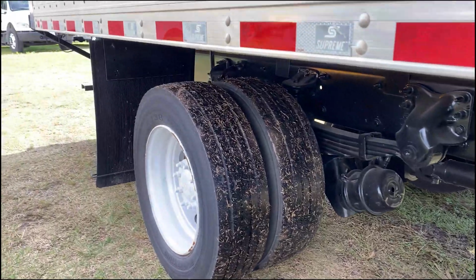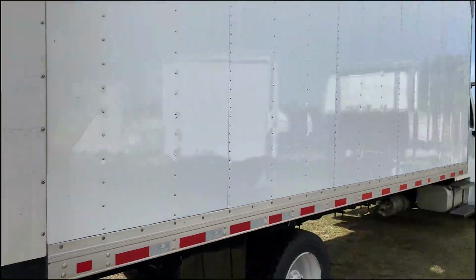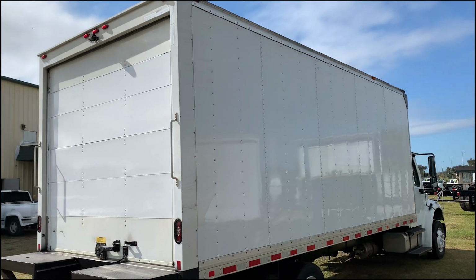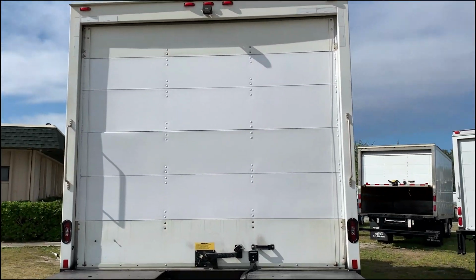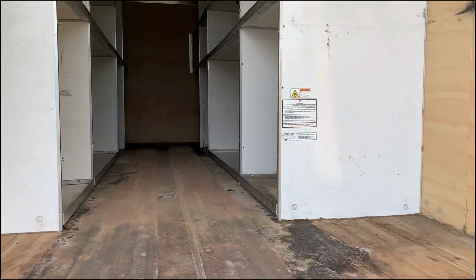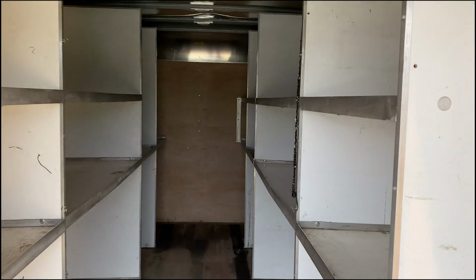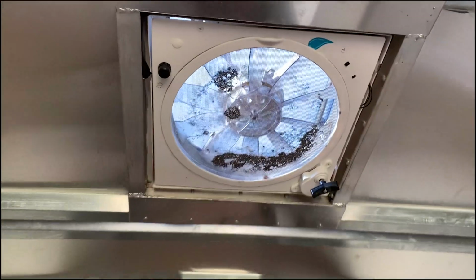This truck has a 6.7 liter 6-cylinder Cummins diesel engine. This van body was customized with steps and shelving. It's got tons of shelving inside, which can all be removed. It does have an exhaust fan with a remote control that's in the cab. Tons and tons of storage in here.